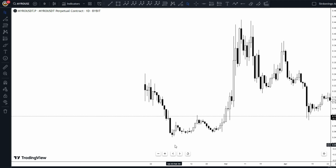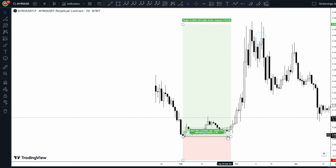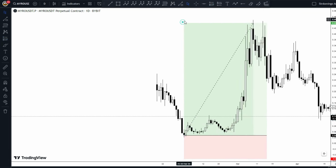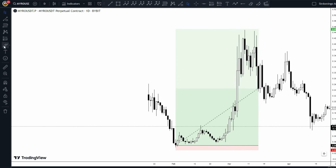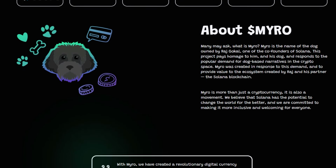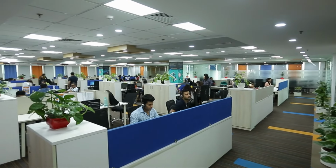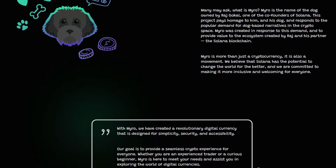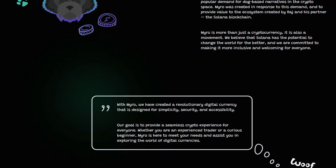Now, let's talk about that insane price surge. In January 2024, MYRO went absolutely nuts. We're talking a 1,500% increase. That's not a typo, folks. Imagine turning $100 into $1,600 in a matter of weeks. Pretty wild, right? But here's the thing. This wasn't just some random pump and dump. MYRO's surge was driven by a seriously strong online campaign. We're talking about a community that rallied behind this cute little doggo symbol. It just goes to show you the power of a good meme and a passionate community in the crypto world.